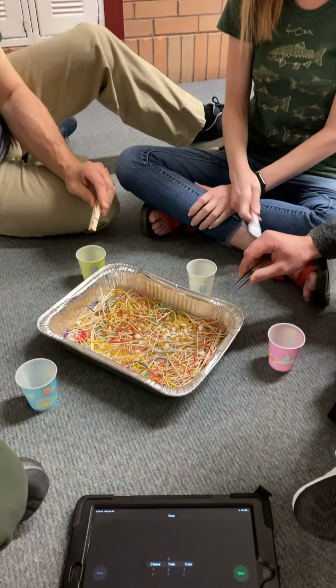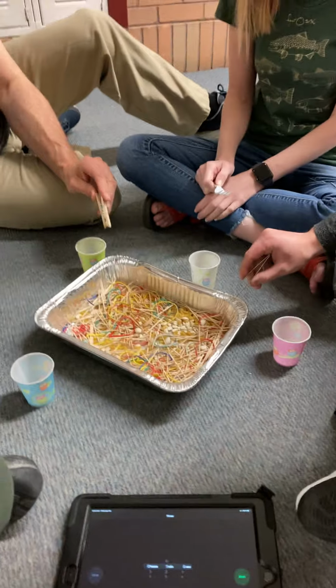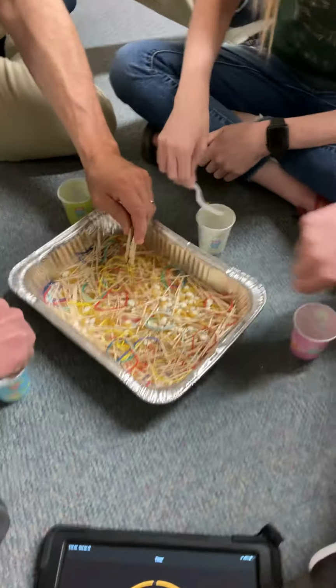We'll have 1 minute to survive. They can eat whatever they want, 1 item of food at a time. And when the time concludes, they will put their bird beaks down. On your marks, get set, go.